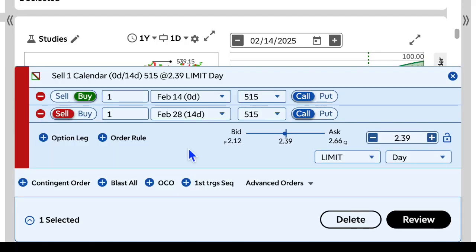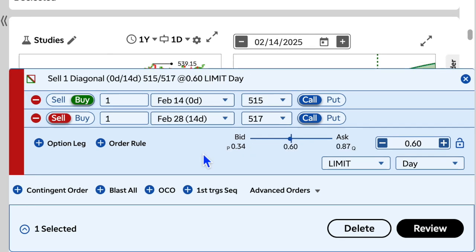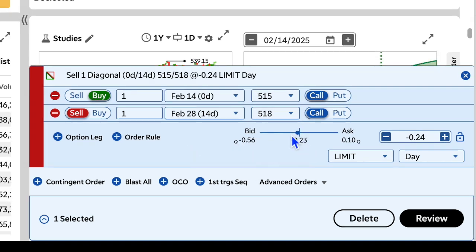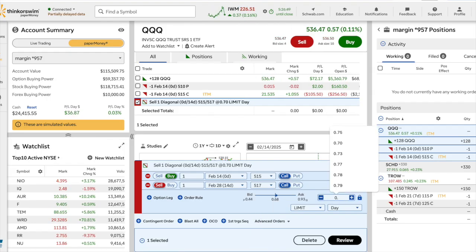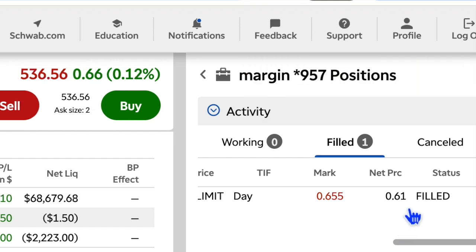I see that keeping the same strike price of 515 could bring me between $212 and $242. Raising it to 516 would bring me maybe $130 or $150 plus another $100 of capital gains. At 517, I can bring in between $35 and $62 and increase my capital gains by $2 a share. And at 518, I would not be able to generate a net credit. The roll filled at 61 cents a share, so I'll be adding $59 and some change to my cash balance.